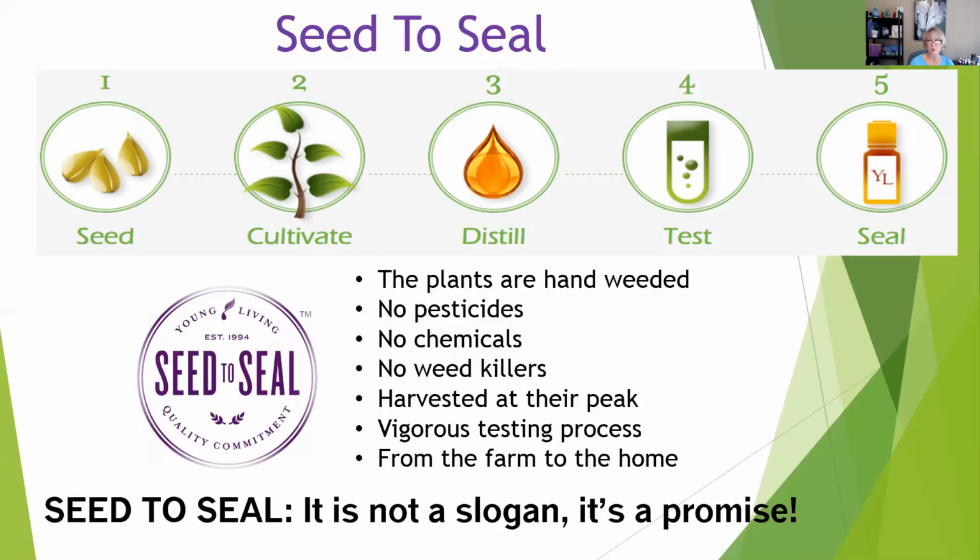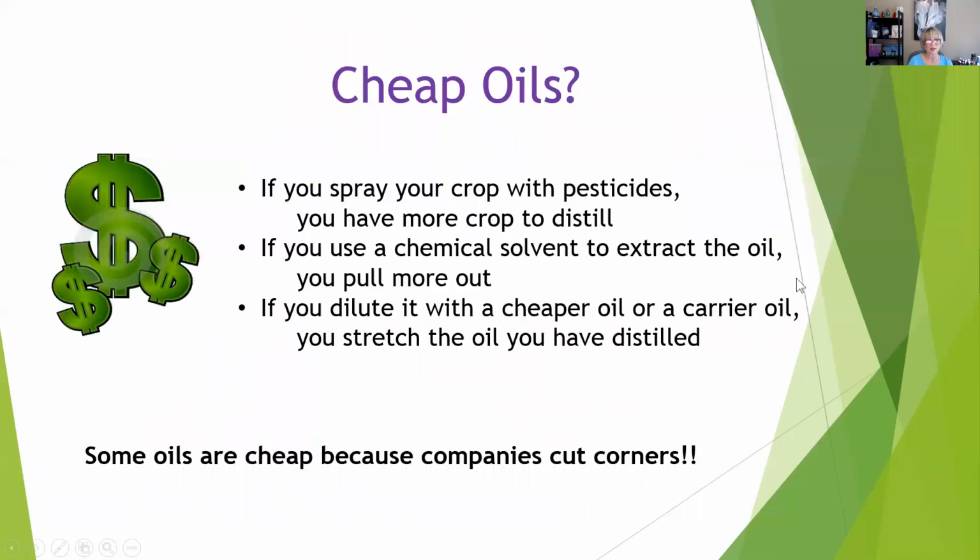They're harvested at their peak, and they're vigorously tested, and they're straight from the farm to your home with no adulterating middlemen in between to make more money off of them. So that's why there's a price difference in every single oil. It depends on the oil or the plant, how expensive that oil might be. So when you go to the health food store and you see oils similarly priced for each oil, you know that that's probably because they're created in a lab or adulterated in other ways.